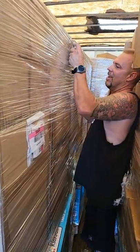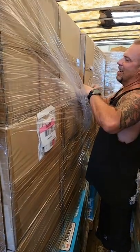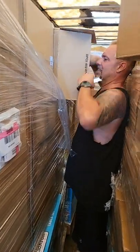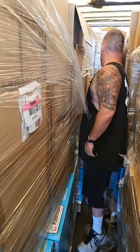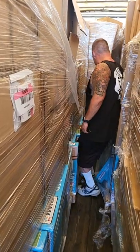The electric scooter's a bomb. My 16-year-old loves it. Mine too. And there it is, y'all. Seagrass baskets. So this is two pallets of seagrass baskets and two pallets of tables. This is a third pallet of seagrass baskets and tables.